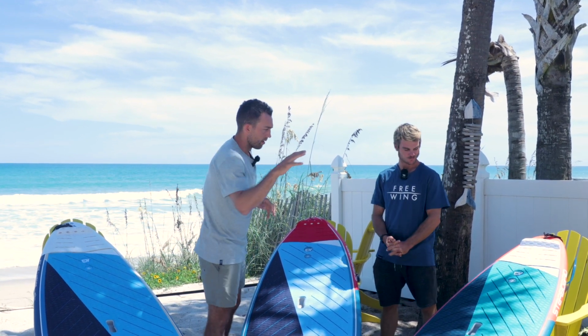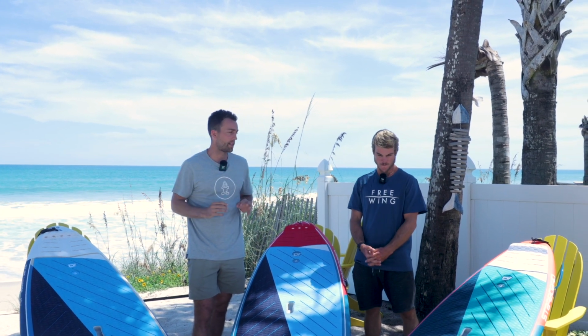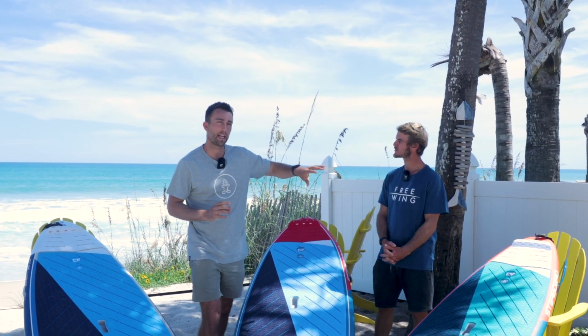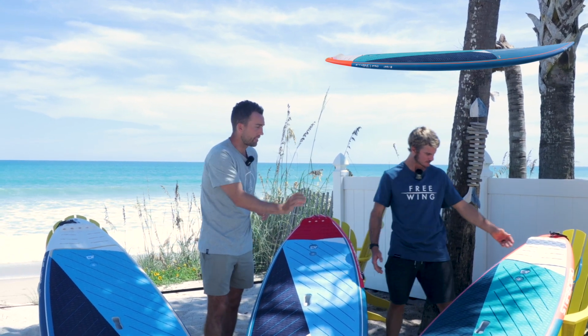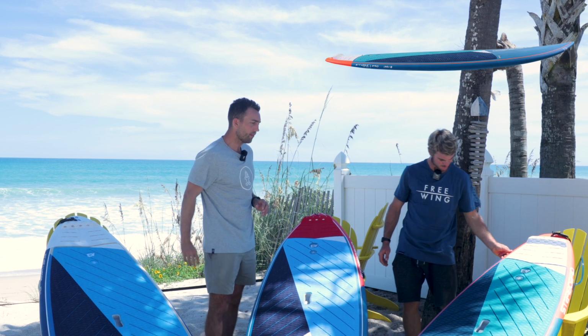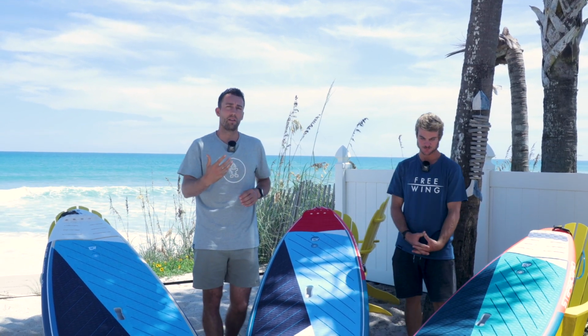So the new Pro for 2023 is an all new shape. It's got a new squash tail, much thinner tails throughout, thinner rails throughout the tail and the nose, and generally just elevates that performance again.